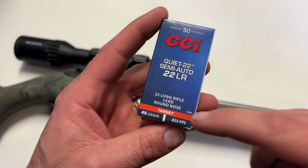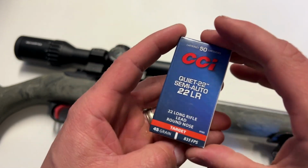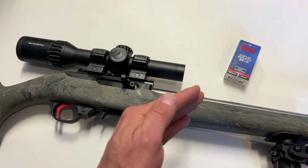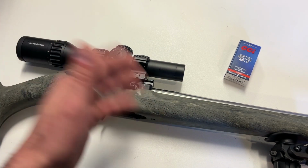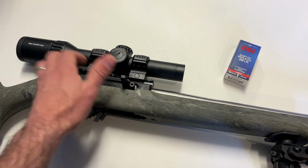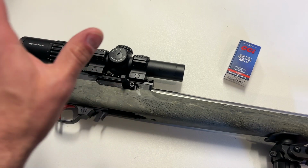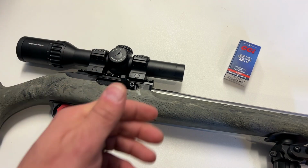And this is about the lowest feet per second, 835, that it would cycle reliably. And honestly, a lot of other 22s will not cycle anything lower than that reliably. So this was on par with other reliability. In fact, this was actually a little bit more reliable than occasionally some of the other 10/22s I've had out to the channel. No light primer strikes, no feed issues, so it worked out great.